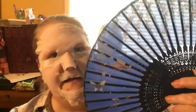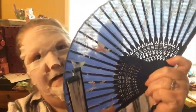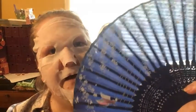I use them to dry my face whenever I'm applying skincare. Look at the lace on that. Isn't that pretty, y'all? Anyway, this one has butterflies, which I absolutely love. I love butterflies and flowers. I love the color blue. So that is amazing.